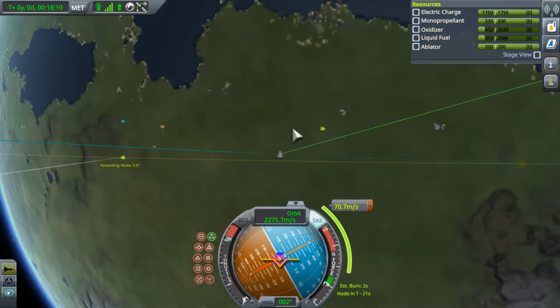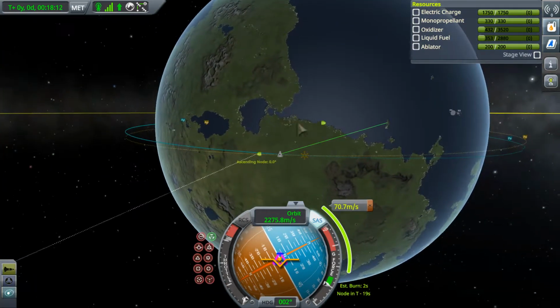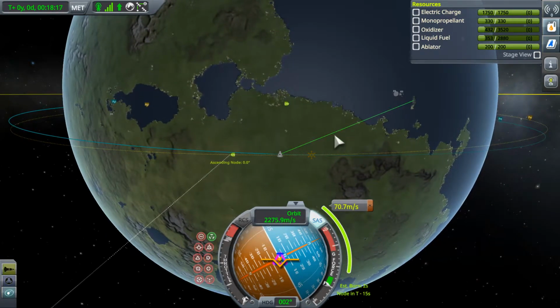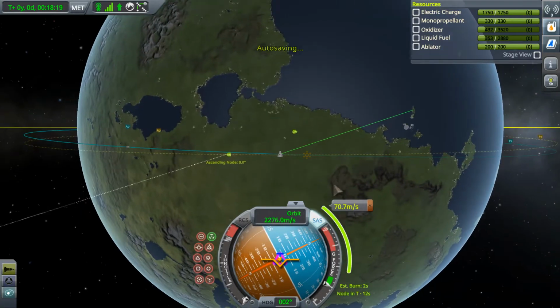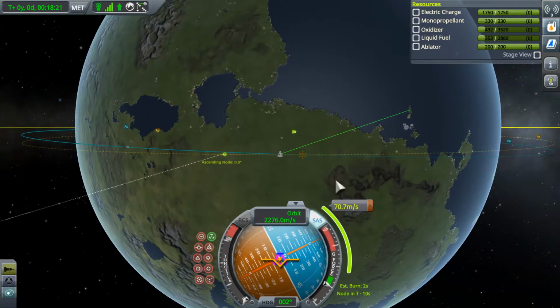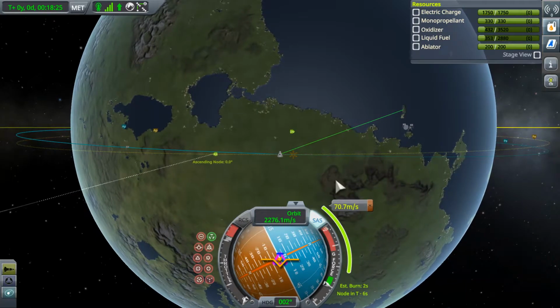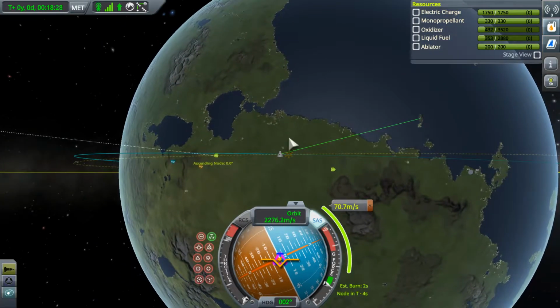What's going on? Did I just go past my node already? No, I went past where my ascending node is going to be. Okay. All of the electricity in those batteries was no longer available to us. So if I had transferred all the electricity from those external batteries into the command pod before jettisoning, I would have been fine.